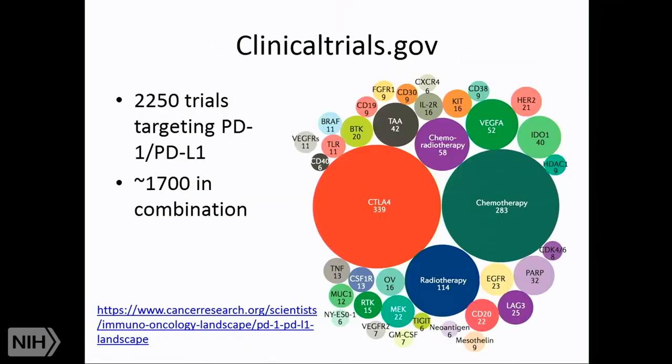What's interesting from a trialist standpoint is that if you were to go to clinicaltrials.gov right now, well, 2 weeks ago, there were 2,250 trials targeting PD-1 and PD-L1, about 1,700 of them in combination with something else. And this bubble plot here is just showing you what they're in combination with. So 339 of those 1,700 are anti-PD-1, PD-L1 in combination with CTLA-4. 283 of those trials are in combination with chemotherapy. 114 are in combination with radiotherapy. 58 are in combination with chemo and radiotherapy. And then some of these are other checkpoints. So there's a whole list of combinations that are coming along.